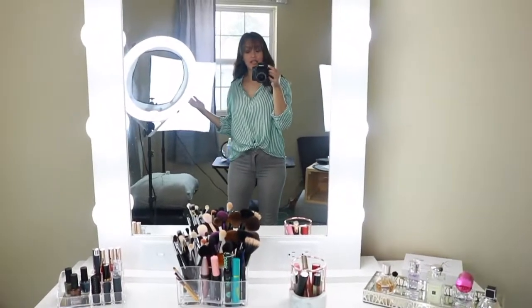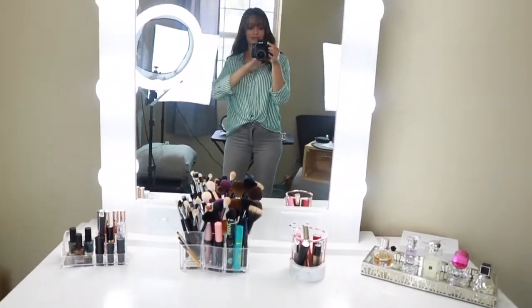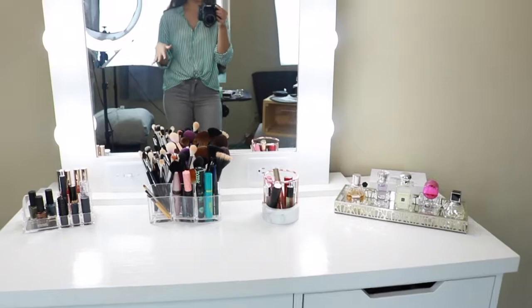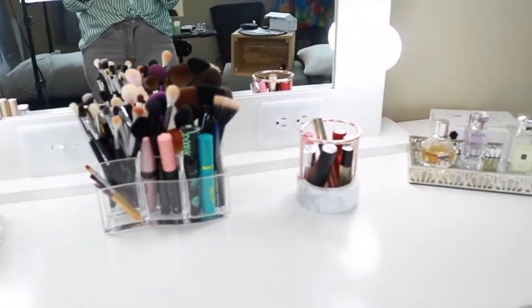Alright guys, so here is an overview of my vanity. This is what it looks like. Ignore that mess in the background. This is just a simple white vanity. So my husband actually built this for me when we were dating. He's really good at that kind of thing. So this is what the top of my vanity looks like.